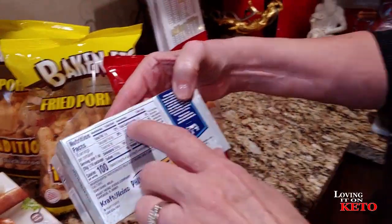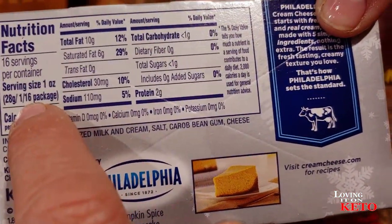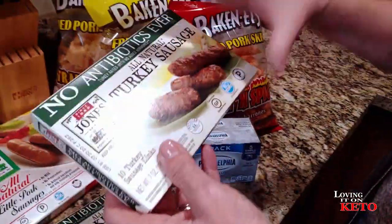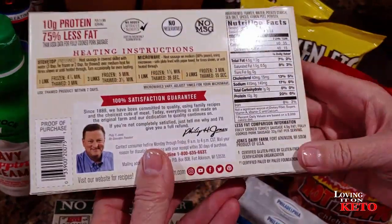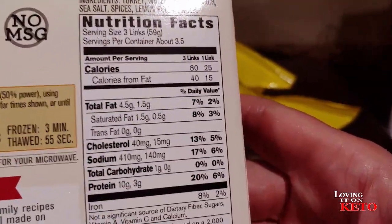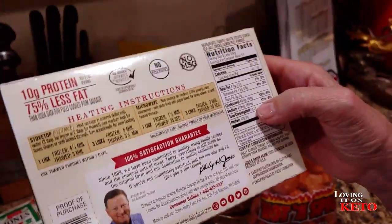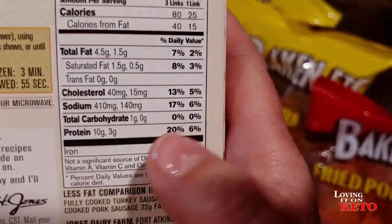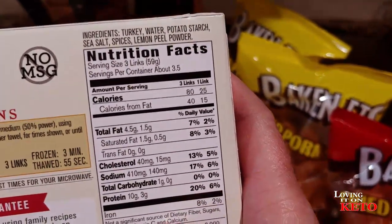I get the Philadelphia because it's got the best carbs. It's less than 1 gram per 1 ounce serving. So I get the Philadelphia brand whenever I can. I got this no antibiotics ever turkey raised with no added hormone, and it is basically fully cooked turkey sausage, and fully cooked pork sausage if you get the pork. If you get 3 links, there's 1 carb. If you have 1, it's 0 carbs. So it's minimal for 3 links. And I like the fact that it's 80 calories for 3 links.